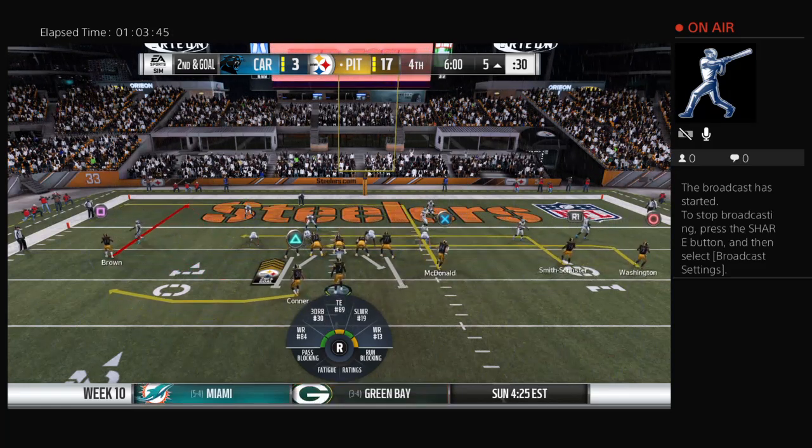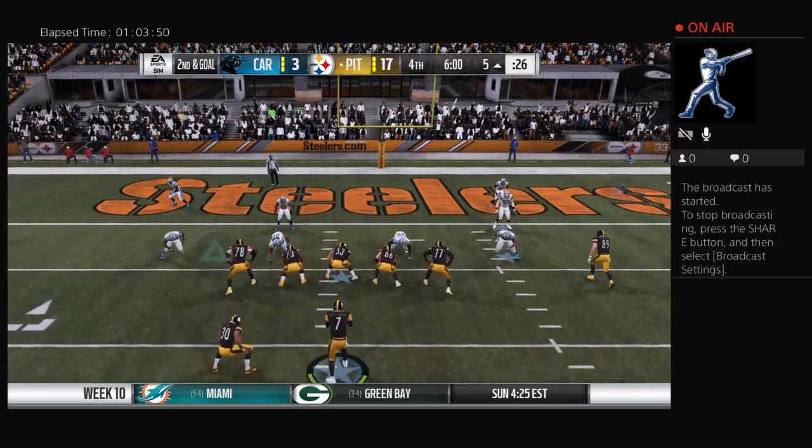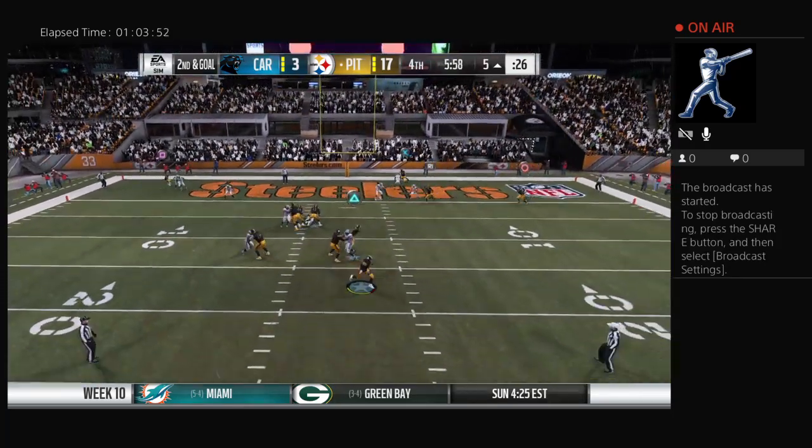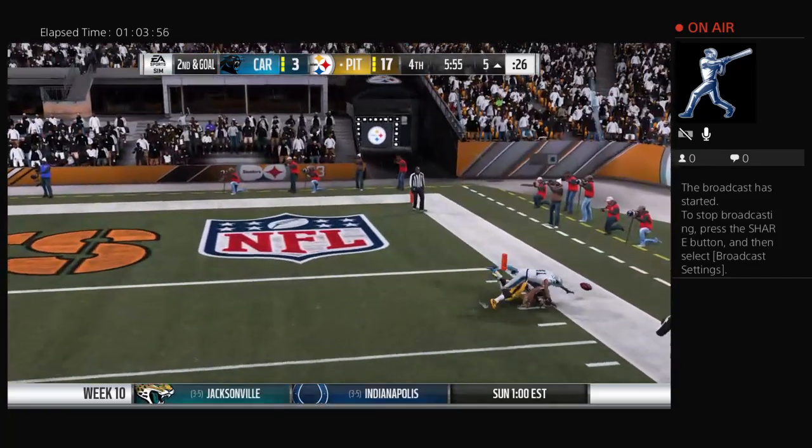A line of scrimmage, once again the 5, as they get ready for 2nd and goal. From the gun, it's Roethlisberger. Flushed out right. Incomplete.